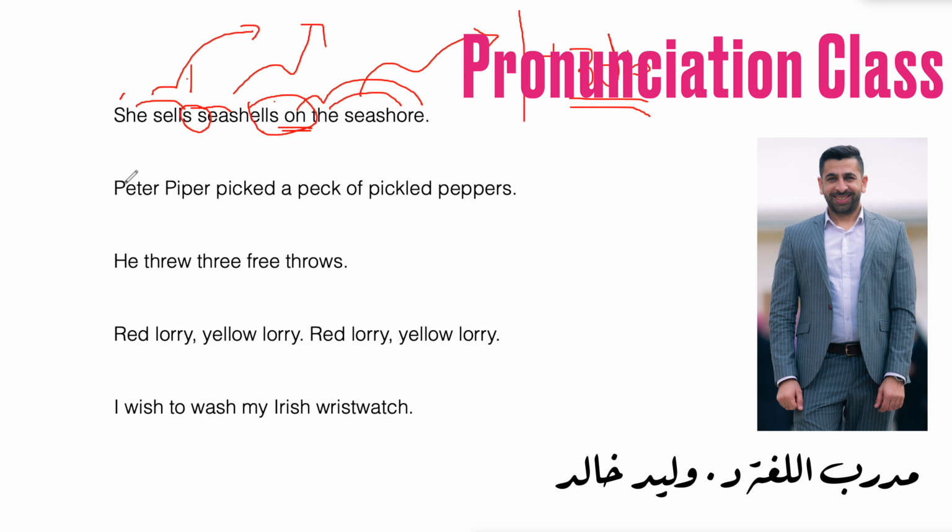Now, P is another problematic sound in English for native speakers of Arabic. We usually say Peter, Peter Piper, or Pita, or Bida. It depends on where you're coming from, actually, and gets to a very lovely and funny level. Like in American English, they say Peter, Peter, Peter. So there is a little d. They don't say the T, they say little d, not the big D.